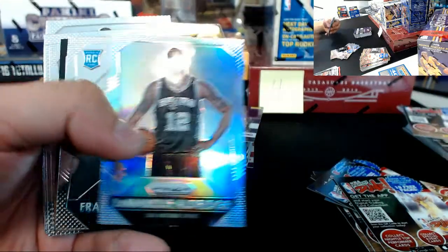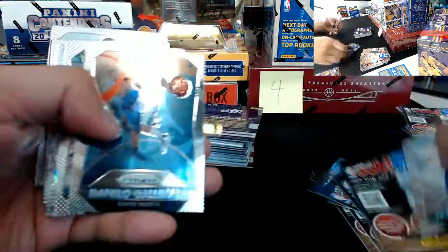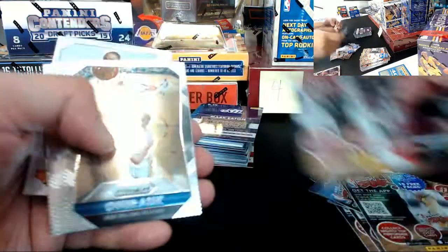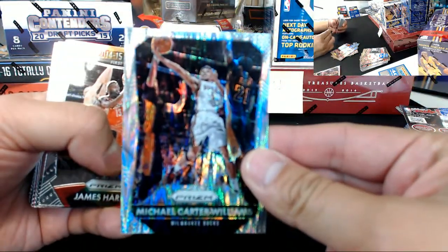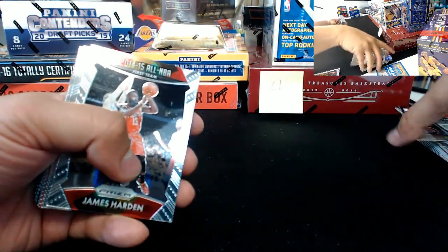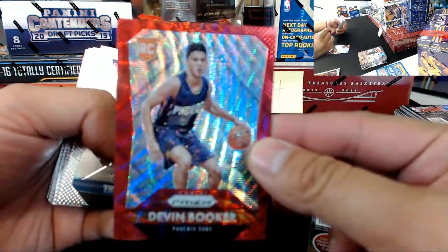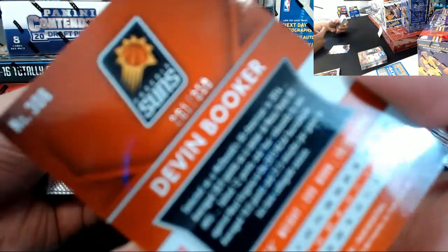Silver Prism LaMarcus Aldridge for the Spurs. Flash Prism of Khris Middleton for the Milwaukee Bucks. Flash Prism Michael Carter-Williams, Milwaukee Bucks as well. Get these over here. Red Prism Wave Phoenix Suns Devin Booker. Very nice. 261 and then 3 out of 350. So you got the Silver Prism and the Red Wave DB.